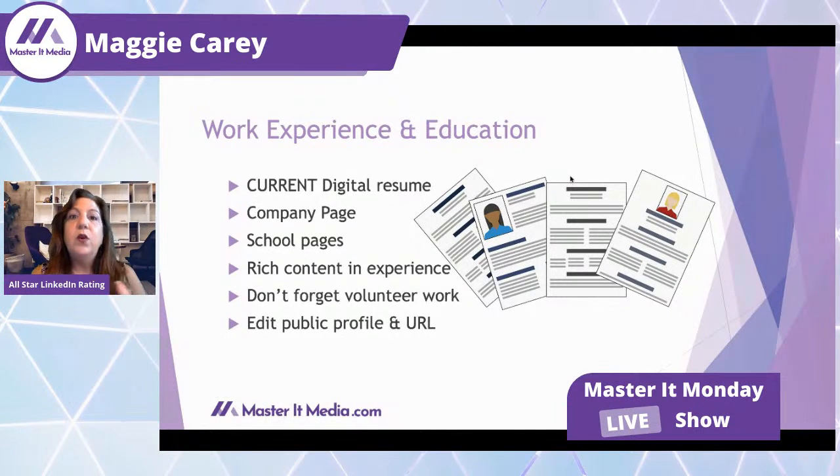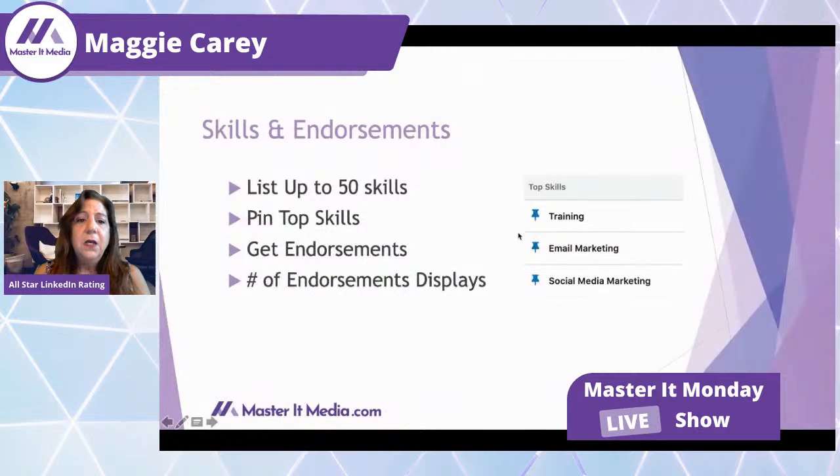But that's kind of one of the things that will, again, make you stand out from the crowd. It makes you look more professional, and it does have a great way of making people see who you are and what you do. And marketing yourself, right? It's all about branding who you are. There's a lot of Maggie Careys out there. So how do I stand out from the rest of them? And another good reason why you should have your photo, especially if you have a common name.